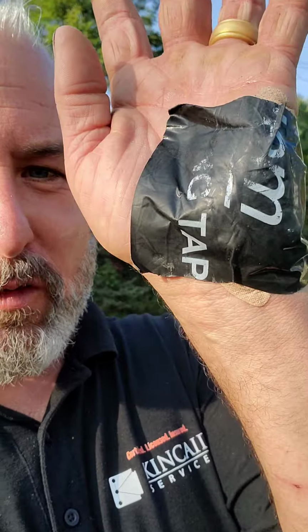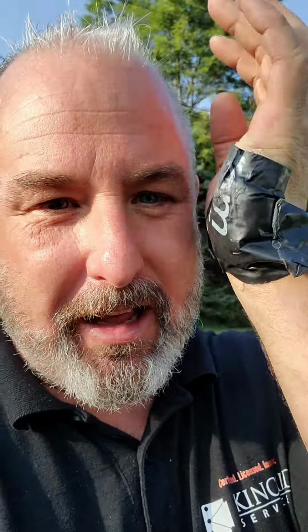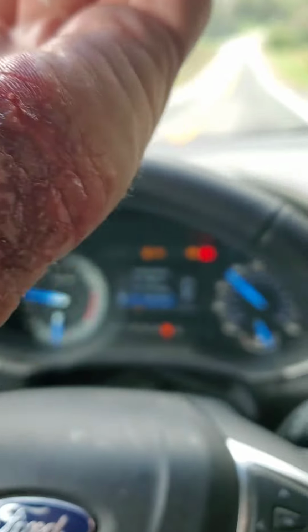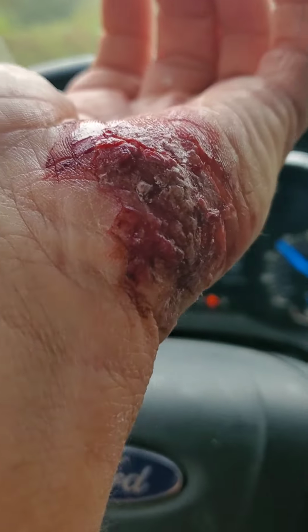I love flips. In case you were wondering why there was tape on my hand, here's your sensitive content warning. Turn away and look away if you don't want to see the occupational hazard that happened. I may need medical attention. What are you guys thinking? Should I maybe go get that looked at?